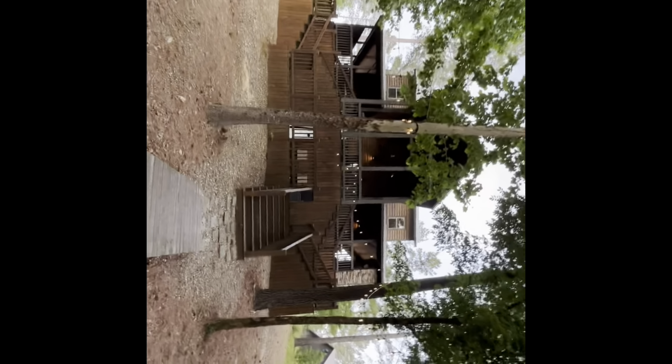Y'all check out the back view of the cabin. It looks pretty big from outside. Tall. The inside is pretty big too. I mean, it looks a little small, but I mean, it's nice. Go ahead and go inside, show you guys the inside. Now check out my son.